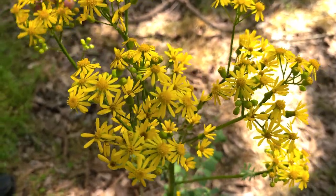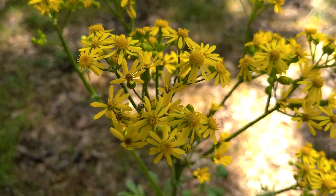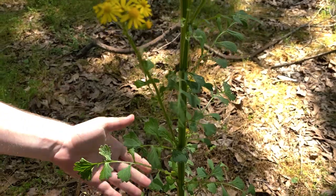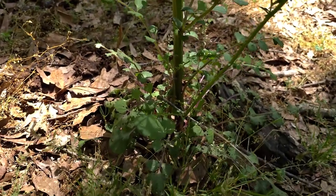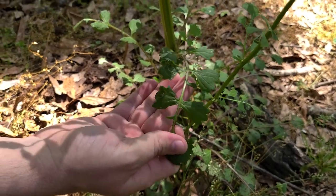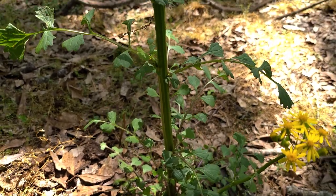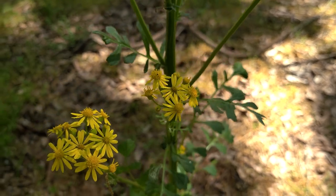Here we have another plant in the Asteraceae family. Another plant in the Packera genus. This is Packera glabella, with the common name butterweed. The main way you can tell it apart from the other Packera we look at is that this one is much larger overall. It has much more robust stems, whereas Packera aurea has much smaller stems. But primarily, this one has mostly dissected leaves, much more lobed, much more incised leaves, to the point of them being dissected, compound. Whereas the other one, as I mentioned, had much more entire, simple leaves.